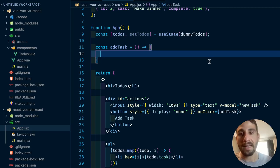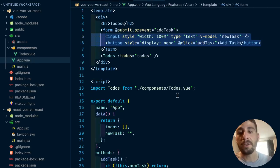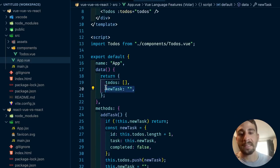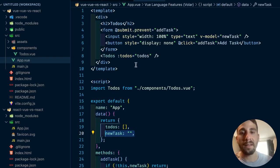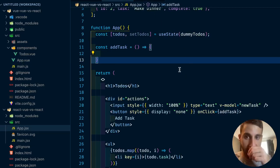Before we can actually add the task, we're going to need to wire up our input together. Now, this is one of the places where Vue shines over React. And let me show you what I mean by that. In Vue, all we need is this newTask with the string, and then we have the two-way data binding, which is pretty cool with that v-model. In React, you actually have to build out the logic for this yourself.